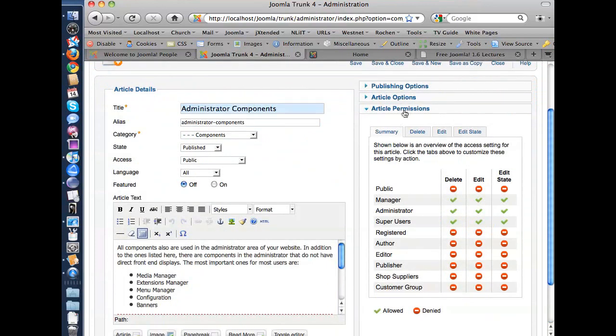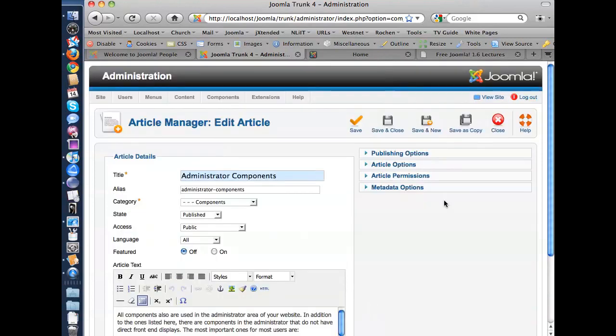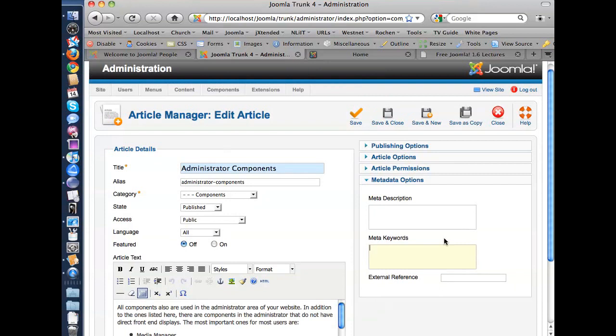You'll see there's a new pane here for article permissions. Again, we'll go into that a little more in the next session. But suffice to say, you'll be able to define who can edit, delete and change the publishing state of an individual article. We'll also see that happens at various other levels as well. Okay, metadata is very, very similar to 1.5.